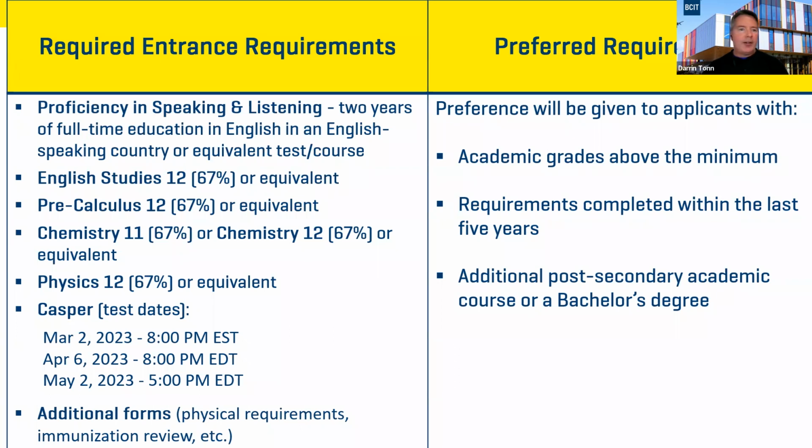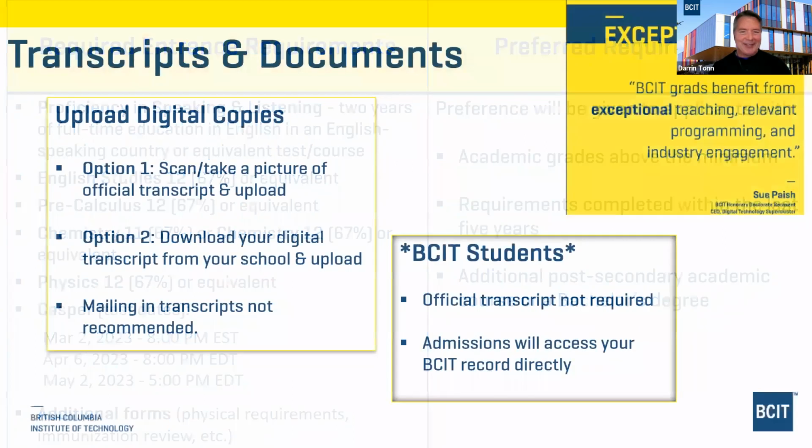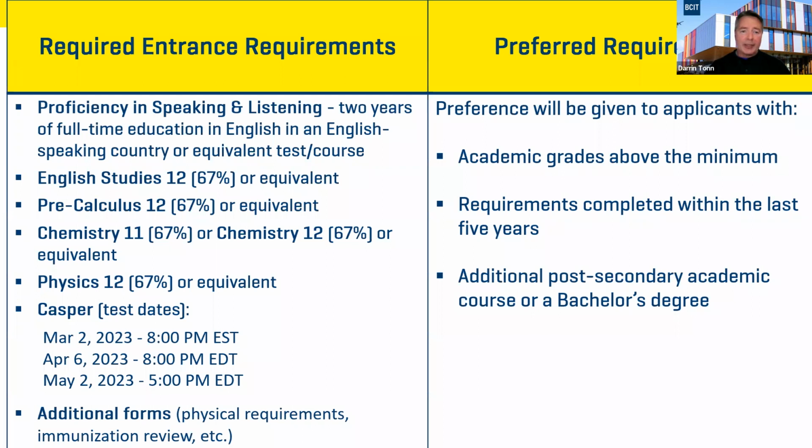And these are the required entrance requirements. There's a proficiency in speaking and listening in English, 2 years full-time education in English or an English-speaking country, English Studies 12, Pre-Calculus 12, Chemistry 11, or Chemistry 12 at 67%. Chemistry 11 or 12? That looks weird to me. Sorry, Physics 12. There's Casper test dates that are listed here. That's an excellent resource to have.